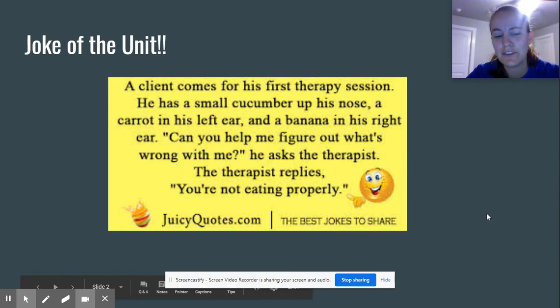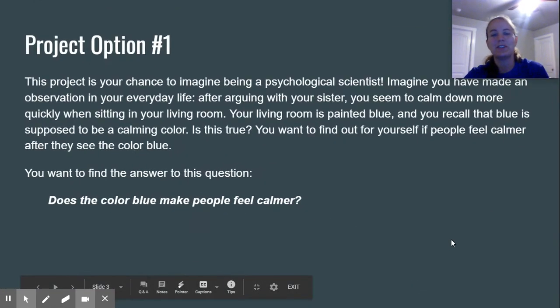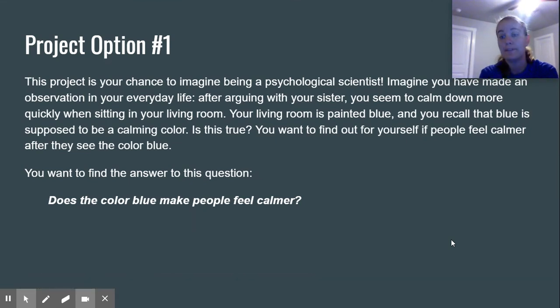Okay, if you don't love the joke of the unit, let's talk about your project then. So for your project in Unit 2, which is your first project, you have two options. The first option is the one that's found in the course. So if you just went through the course like normal, it's what would pop up and what you would do. So project option number one.